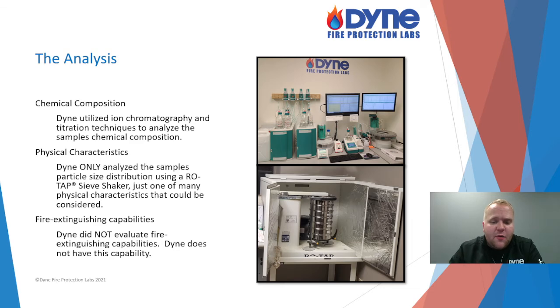Just a brief overview of the physical characteristic we analyzed, the particle size distribution. Again, I mentioned we used a Ro-Tap sieve shaker in this instance. And again, the sieve shaker, this kind of technique is very prevalent in the industry.